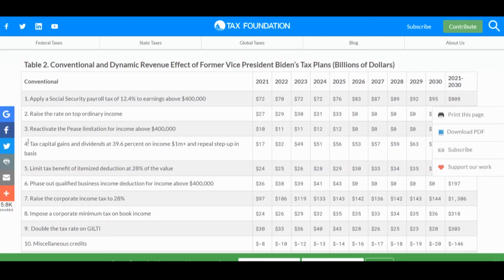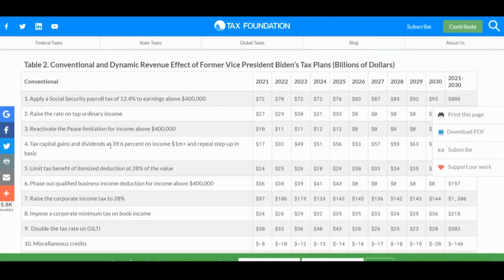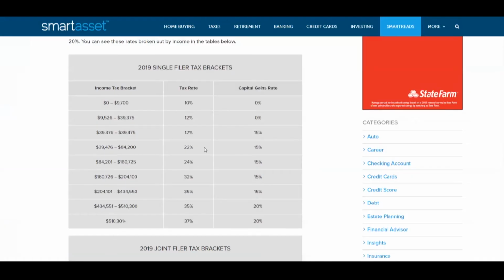Now, the other one is the increase in the capital gains and dividends tax. It says on income over $1 million. So it wouldn't affect most people, but for those of you who don't know, qualified dividends are actually taxed at the capital gains rate in the U.S., meaning that if a dividend is considered a qualified dividend, which is almost all of them, you are only taxed at, here's the dividend tax bracket for 2019, and it looks basically the same now. If up to $500,000, or really up to about 434, you're only getting taxed at 15% or even 0% if you make less than 40 grand on qualified dividends, that is.